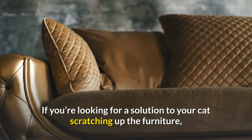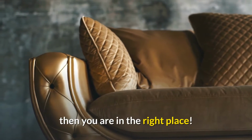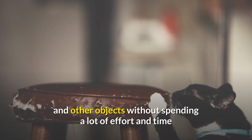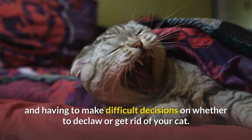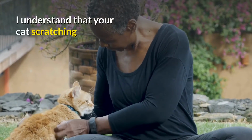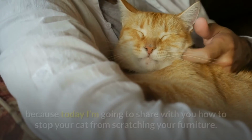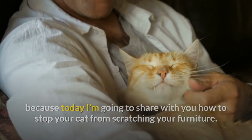If you're looking for a solution to your cat scratching up the furniture, then you are in the right place. I'm about to reveal some easy and humane ways to stop your cat from scratching the furniture and other objects without spending a lot of effort and time and having to make difficult decisions on whether to declaw or get rid of your cat. I understand that your cat scratching and destroying your furniture can be very expensive and frustrating, but don't worry because today I'm going to share with you how to stop your cat from scratching your furniture.